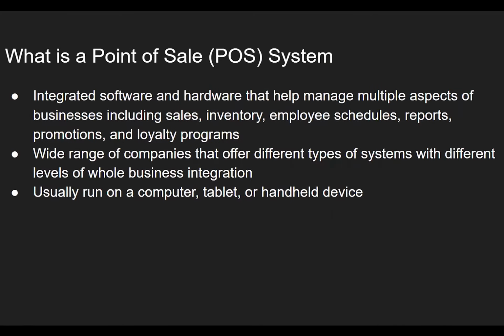So what is a point of sale system, or a POS system? It's an integrated software and hardware that help manage multiple aspects of businesses, including sales, inventory, employee schedules, reports, promotions, and loyalty programs. This could also be integrated with credit card readers, a cash register, or have tools specifically for the restaurant world to manage processing orders. So there's a wide range of companies that offer different types of systems with different levels of whole business integration. Usually these run on a computer, tablet, or some sort of handheld device.